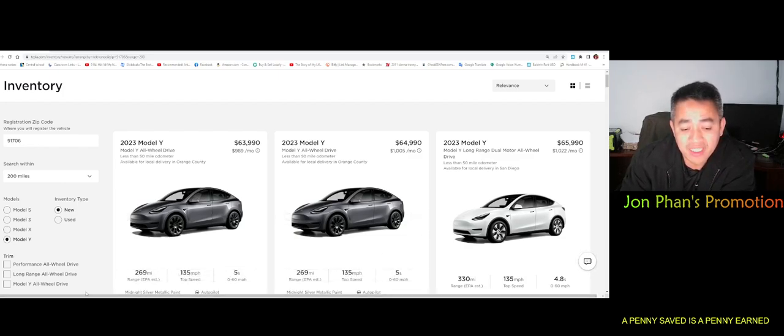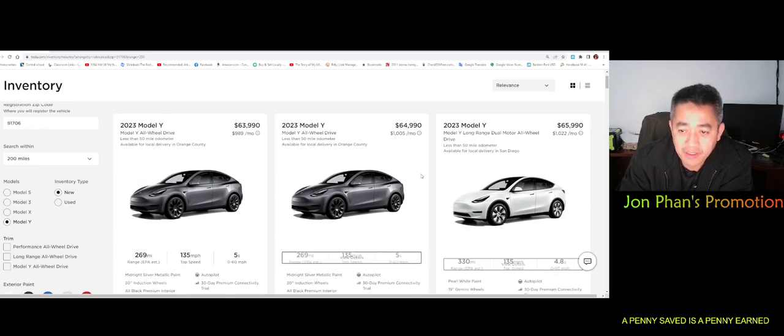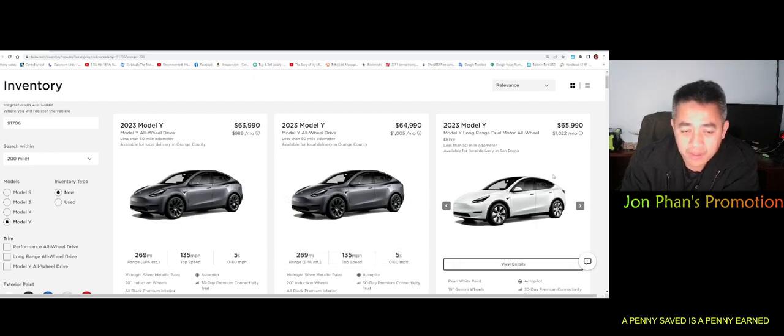It's 269. It says here all-wheel drive, and it's available for pickup in Orange County. Why is the range different in this one? The ones that are 269 are the new Model Ys coming out of the Texas factory, and they come with the new 4680 battery pack. But look at the price. It's not much different from the regular Model Y that we've been seeing with the 2170 battery pack, about $1,000 less.